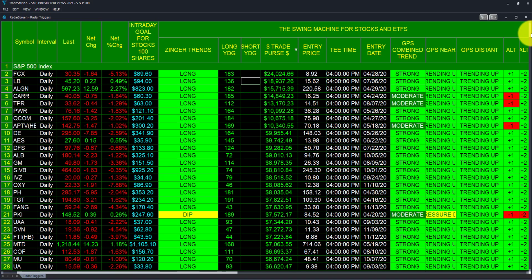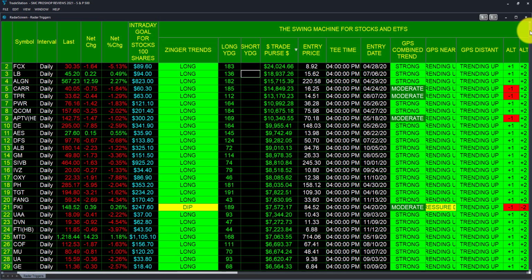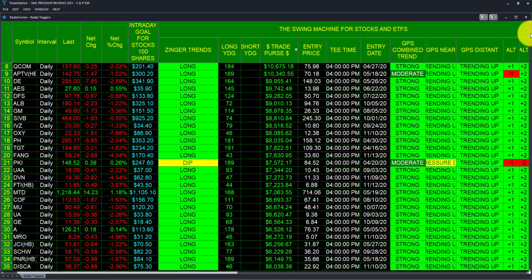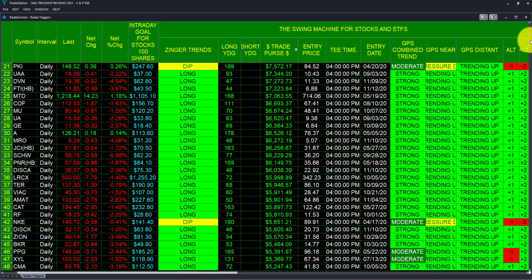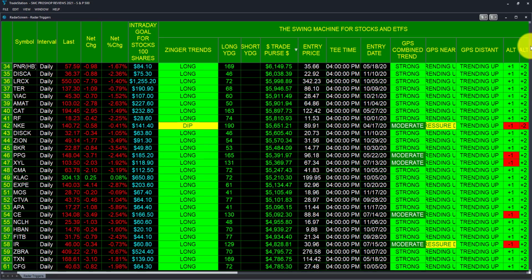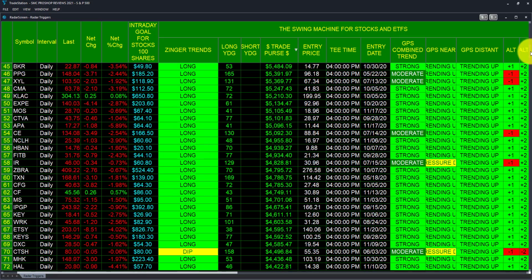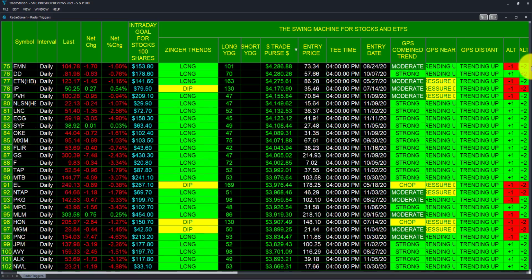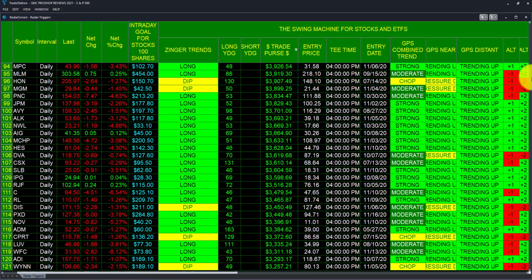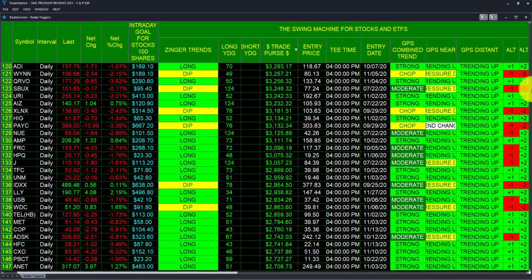And I'm about to show you, and you can slow this down, how Swing Machine is positioned on the entire S&P 500. We're showing you the trend when it's in a dip, and I'm going to scroll down. I can't possibly comment on all of them, but you get the idea.